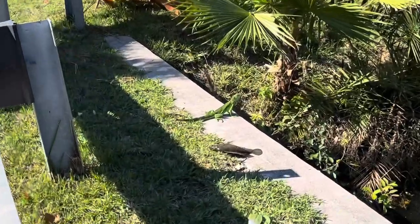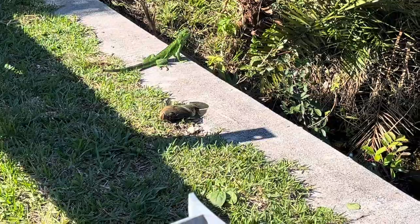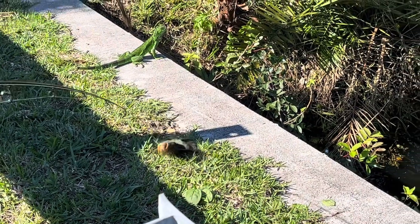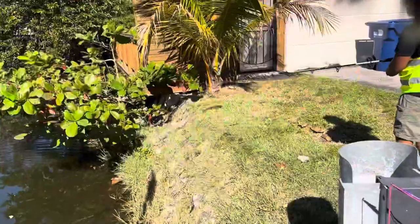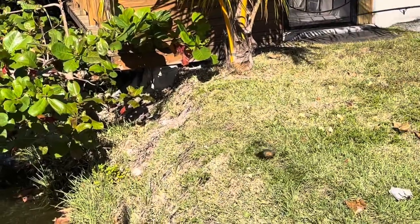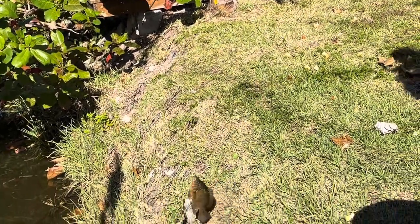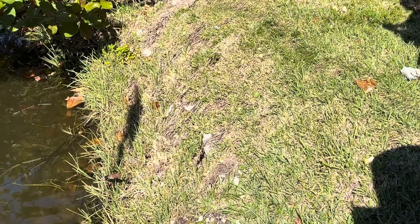He's interested in it. He's not afraid of it. No, not at all. Oh my gosh. What on earth? Something's going on in that nest. They're fighting. Alright, we're gonna leave this bait in here for now. Let's wait for that alpha to come back.